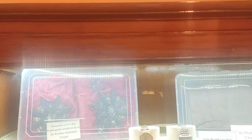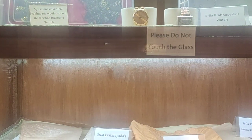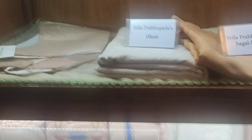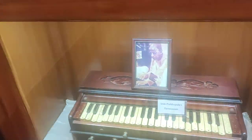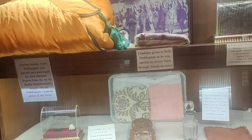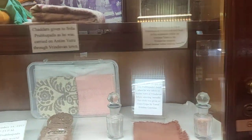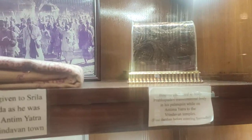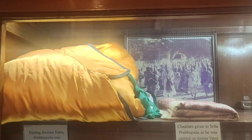Listerine. All the medicines which he used to use, Prabhupada's chadar, his watch, his sannyas upper cloth, dhoti, hat, Prabhupada's hat, towel, bath towel, his chadar, mridanga, Prabhupada's harmonium, and then his glasses. This is a calendar from when Prabhupada left, when he entered Samadhi. Binding cloth used to bless Prabhupada's transcendental body. And his palanquin, chadar is given to Prabhupada.